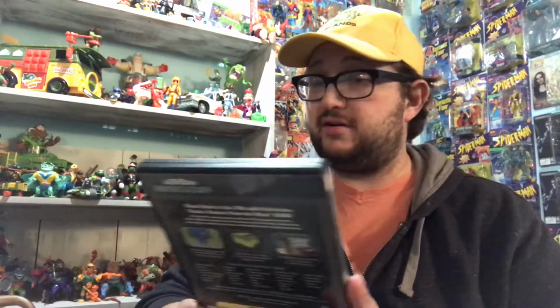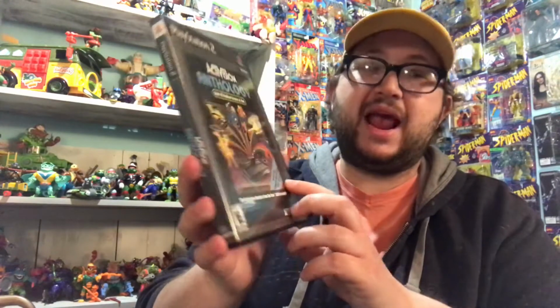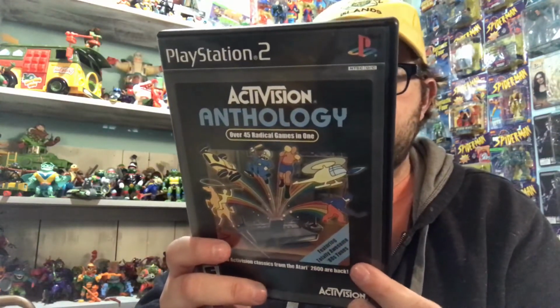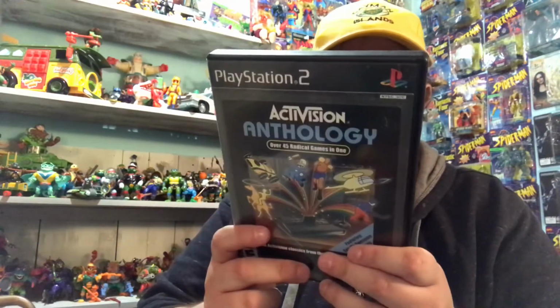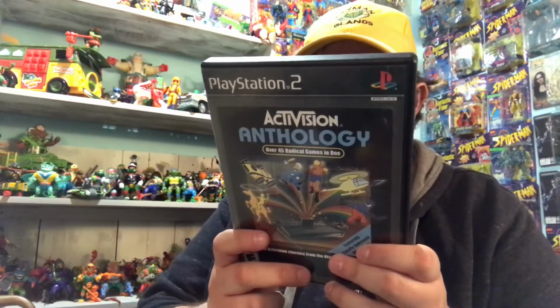Next one up is another kind of collection, and it's Activision Anthology, over 45 radical games in one. So it's from Atari. Activision classics from the Atari 2600 are back, featuring totally awesome 80s tunes. Let me just name some of the games. I'm not going to name all of them. But it's got a hit 80s soundtrack including Blondie, Missing Persons, Soft Cell, Twisted Sister, Wall of Voodoo, and more. Now that's pretty sweet that they put 80s games to 80s music like this.